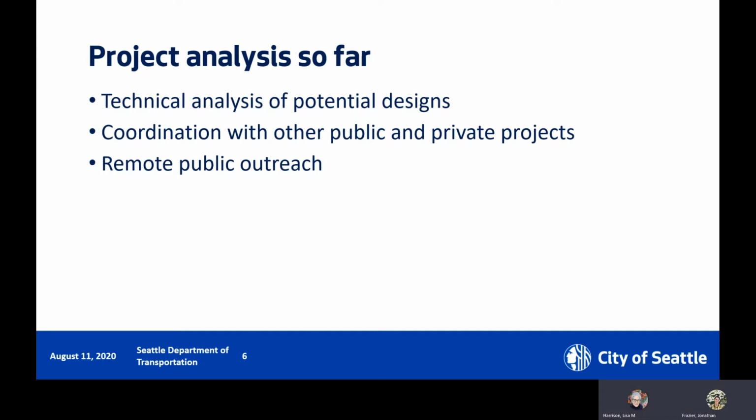The project so far has included an analysis of different options. This helped determine what design should be developed further based on its ability to provide safety and connectivity while staying in budget and avoiding traffic and other impacts.